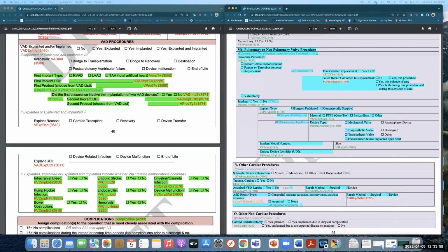For clarification for the ASD and PFO repair methods, for the selection of devices, does this include devices done in the cath lab not completed by a CT surgeon?